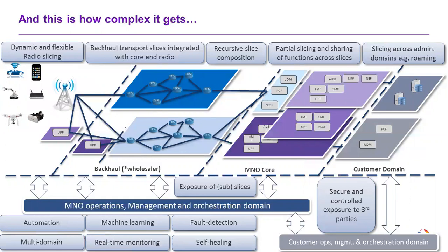From left to right, we're showing here how, as we have always done, and will do in the future, we would have cell sites with radio equipment, and that could be sitting on a public domain or on customer premise equipment. And as we mentioned before, we need flexible and dynamic allocation of radio resources, and we believe this is key.